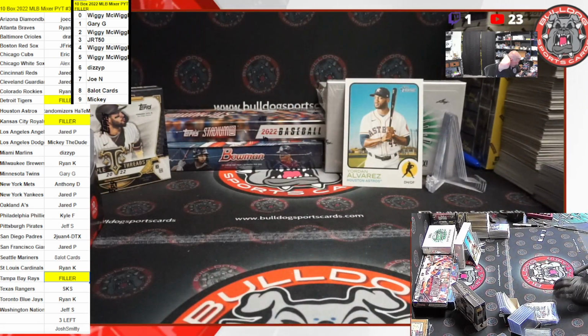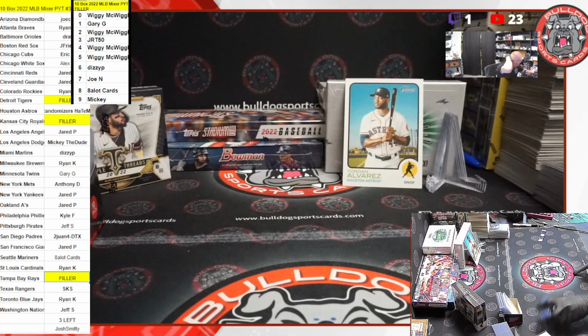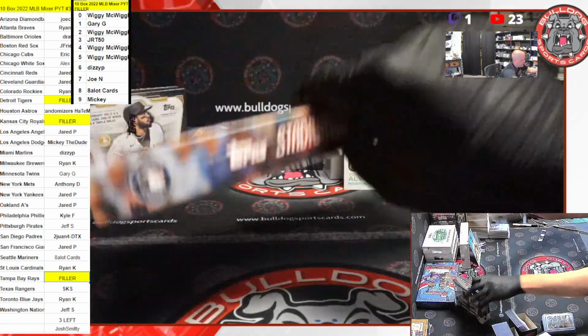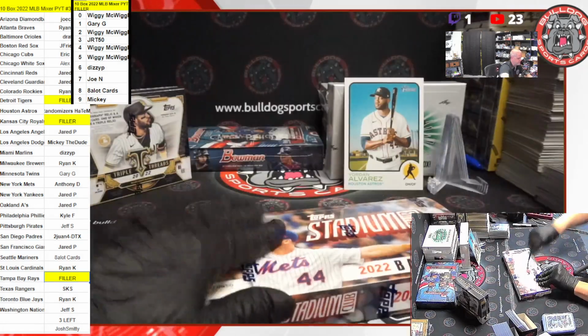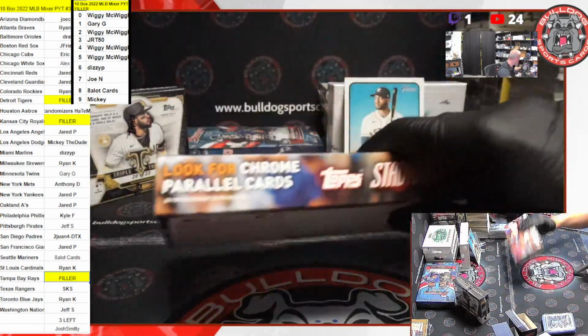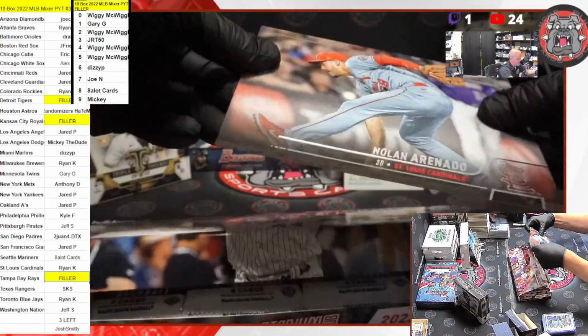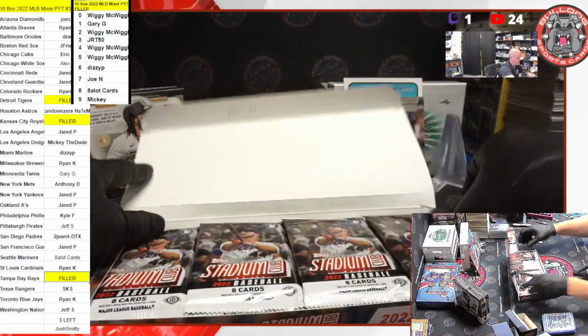That rounds out the Topps Chrome Update. Well, let's move on to the Stadium Club. Our big card is a Nolan Arenado.